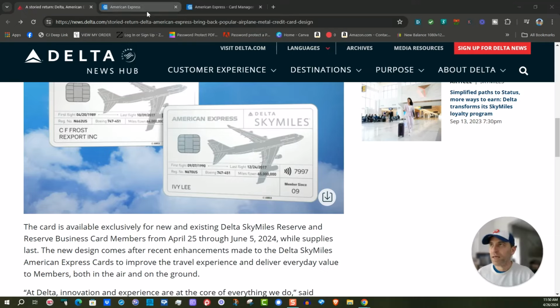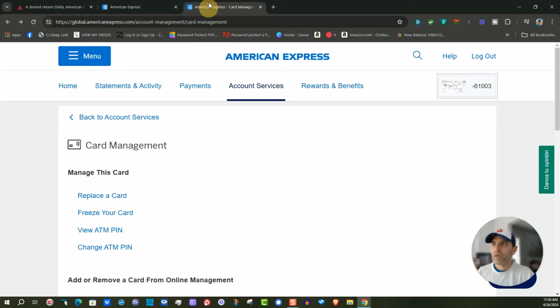So what you want to do first here is, if you are an existing card holder, you go to the American Express site or do the app. I'm just showing you here on my computer. I hadn't done this on my app. I did this all here on my computer.